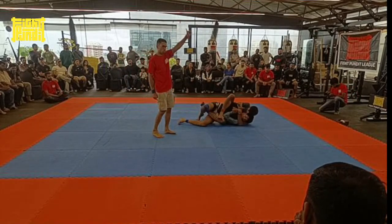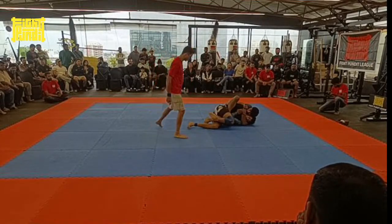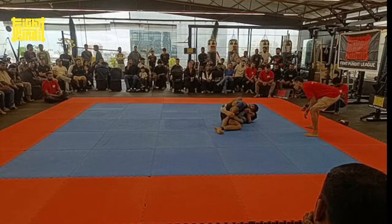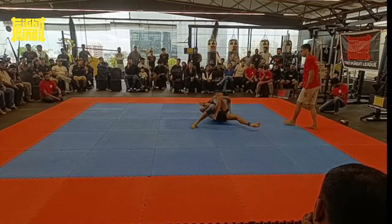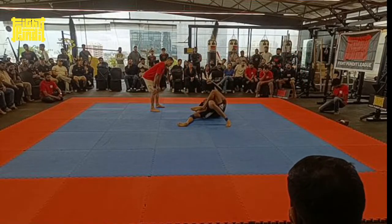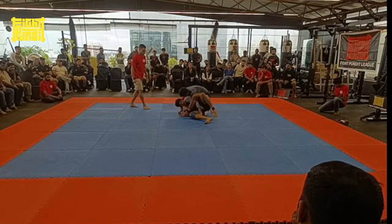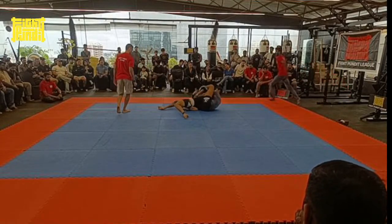This is getting close to a finish in the first minute. The arm is trapped in. The only challenge Rohit has is his own arm is trapped as well. He has to get his arm out. Ashwin keeping his hand low to work one of the hooks out. That can open him for a choke. Ashwin getting his back to the mat, which is defensively sound again.